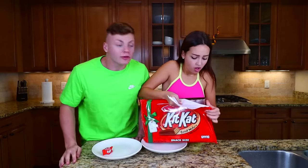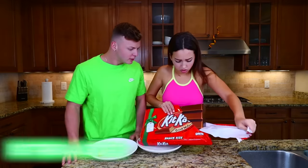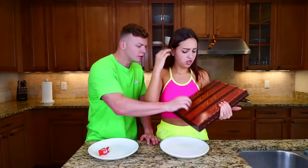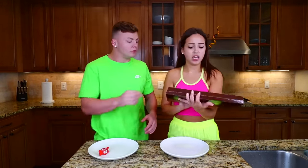The moment of truth for the giant Kit Kat. Is this a joke? What? Is this a prank? Wait, where's the Kit Kat? This is a prank. No, it's not a prank. Whoa! Where is it? This is a prank. That's cardboard. That's not a Kit Kat. I thought it was gonna look like this. Whoa, I mean, baby, you can open this up.